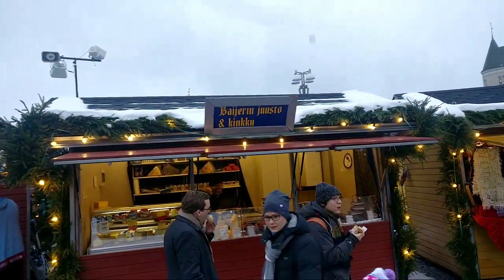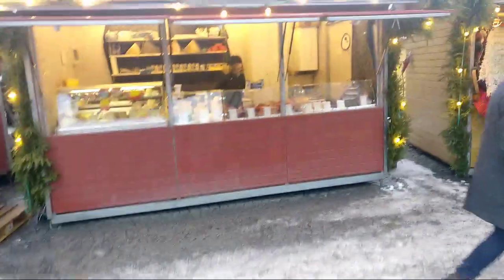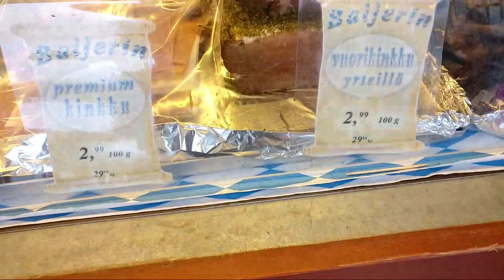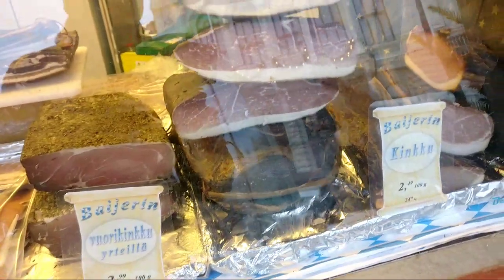All right. So this is kind of like a figure 8 shape area. So there are a few alleys we haven't checked. Oh, there's some Bavarian, but in Finnish we also call it Bayern. So this is cheese and ham. Well, that's interesting. Let's see some German cheese and morjes. So there's some Bavarian premium ham. This is some mountain ham, vuorikinkku with herbs. Also more Bayern ham over there.